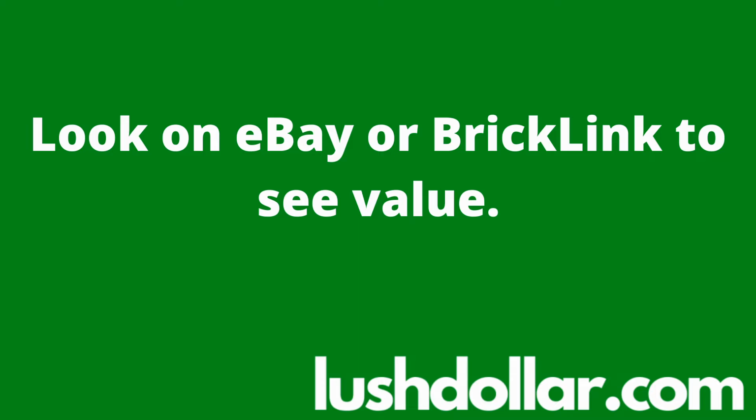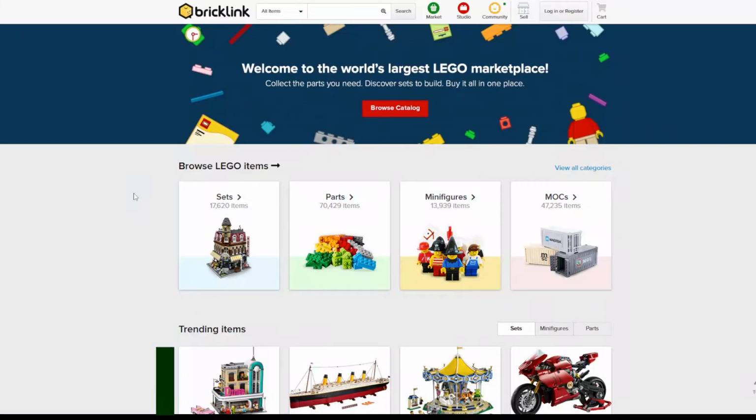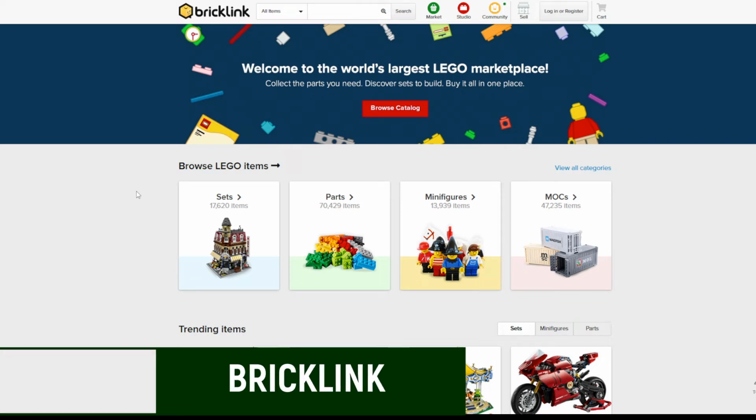Depending again on what you have, there's so many options. I can't give you an idea, but it greatly varies from $1 to hundreds of dollars. So Bricklink is a great website I'll mention in a second here. So now that you know what your Legos are worth, let's jump in and check out a couple websites where you can list those Legos and make some money.